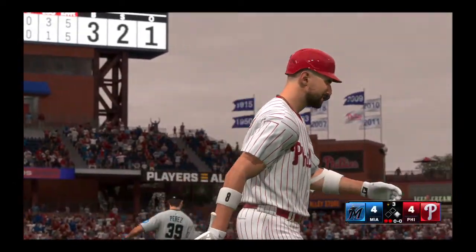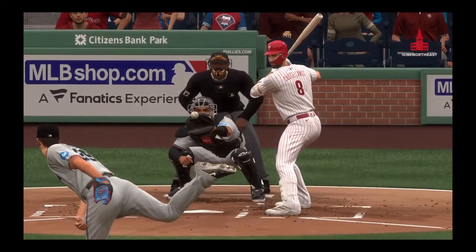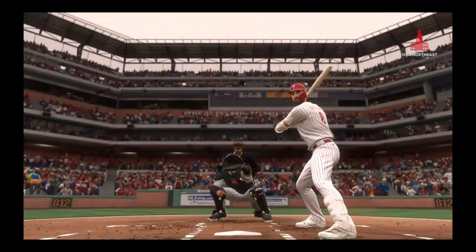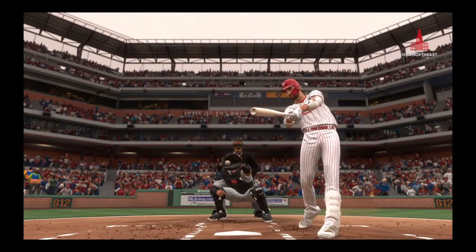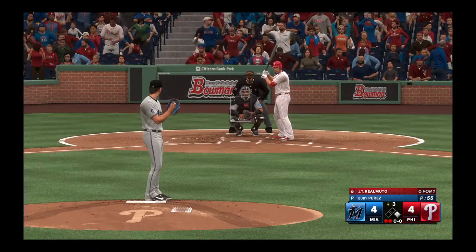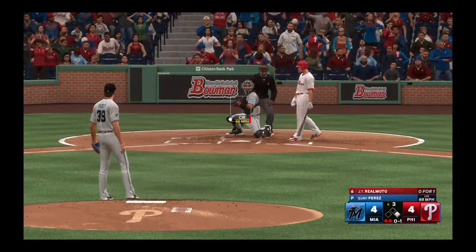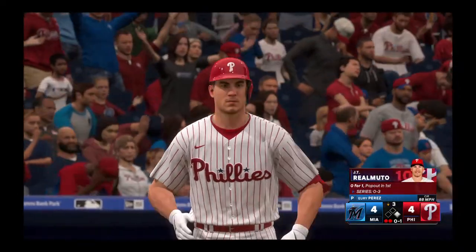Oh, it can be so tough as a hitter to pull yourself out of an extended slump, one that lasts for several games, even a week or more. Right now, he's really in one, so I'm sure his mind is all over the place, racing, having a hard time sleeping, trying to figure out what can get him back on track, back to feeling more comfortable and settled in the box. Real Muto in the box now. No balls and a strike.